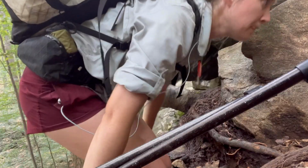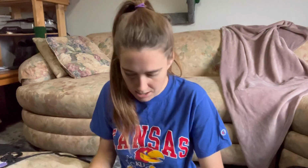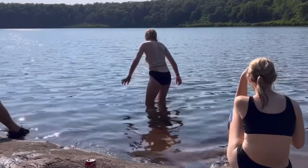These are just running shorts with pockets from Walmart. Obviously, Walmart clothes aren't really made for rough conditions, but they held up really well. And this tank top, okay, so when you need to wash your clothes, if you wear a bra, you're probably only carrying one. And at first I was like, oh, I don't really mind. But then after a while I was like, okay, I need something to wear while I'm washing my clothes. I got this. It was also very handy for swimming, for going into town, something to sleep in when it was hot.